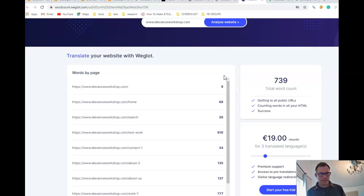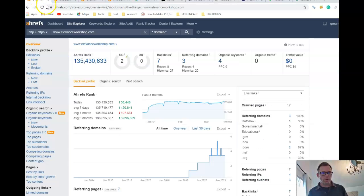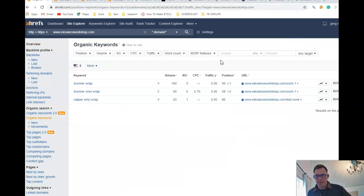So that's content. The second thing we're going to talk about here is backlinks. Actually, before we go to that, let me show you what I see here for your site. This is a tool that I pay for. You can see that I'm looking here at Elevance Workshop. I'm looking at organic keywords here. I'll show you what Google's picking up for this website as keywords.